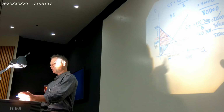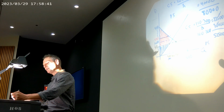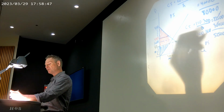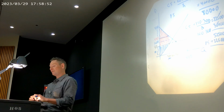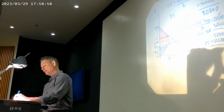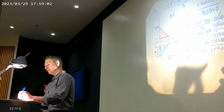So that's consumer surplus. Producer surplus is just a triangle with this being 150 here, this distance. This is 300. So we do 150 times 300 divided by 2. Well, that gives us 22,500 again. And then we can add up these two numbers to get total surplus.